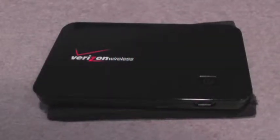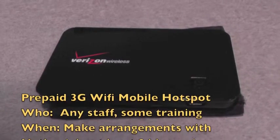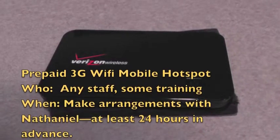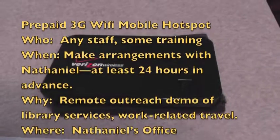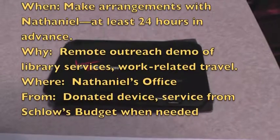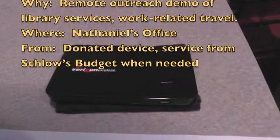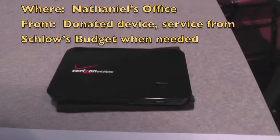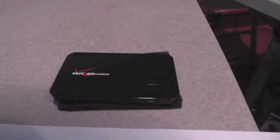And finally, we have this nice MiFi equipment. This is available to be charged up on an as-needed basis with minutes through Verizon, so you can show off apps or other web-based things when we're out in the community performing at expos or having a table at a CBICC event or anything of that sort.